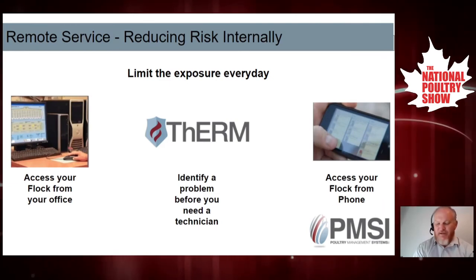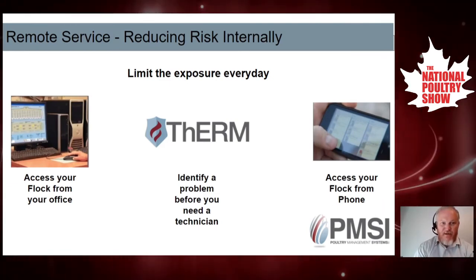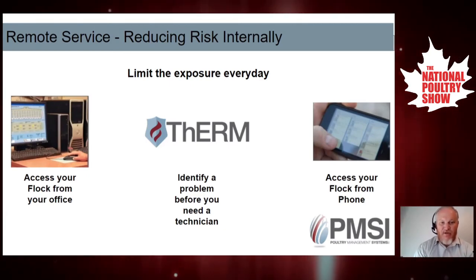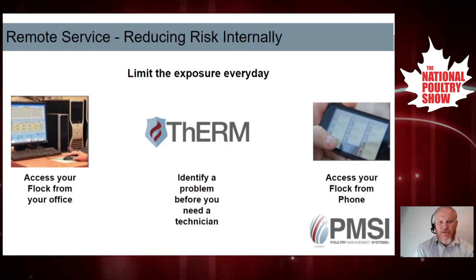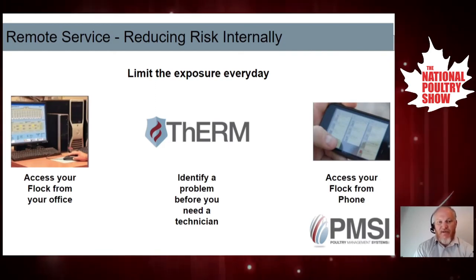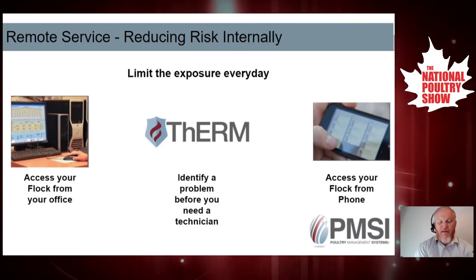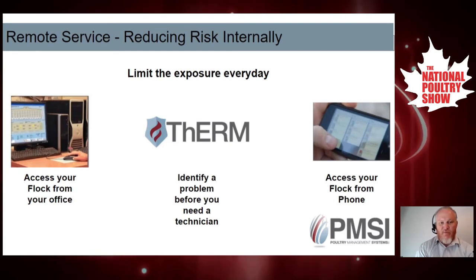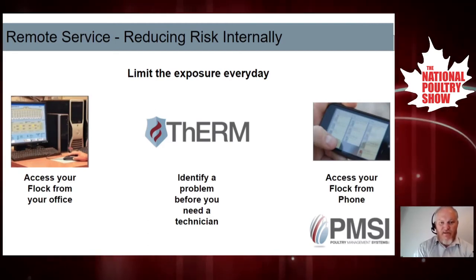We've even heard stories lately of farmers installing video surveillance systems inside their barns. And with that, they include audio just so they can hear the birds. And if they have access to that remotely, they can basically see what their birds are doing on a daily basis without having to go into the barn. Now, there's still some daily activities, but if you can limit even by 25% the times that someone goes from outside your barn to inside, you're reducing the risk.